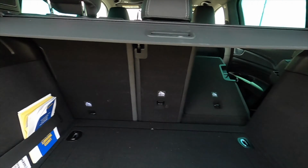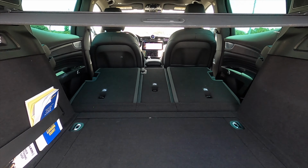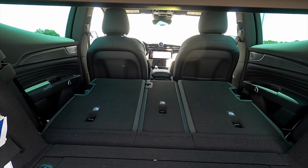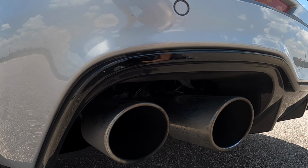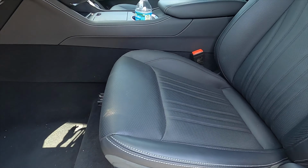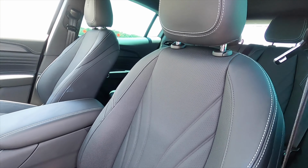Split fold rear bench in the back at a 60-40 split that will increase. We have the all-new 4-cylinder turbocharged 2.0. We need to go inside, start it up, so we can hear if that sounds like a Maserati. 12-way power seat adjustment, heated and ventilated with the Maserati badging in the headrest and the contrast stitching.